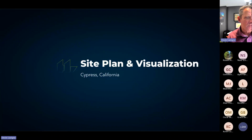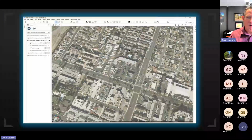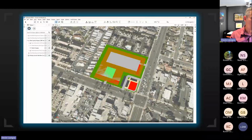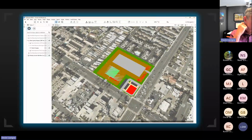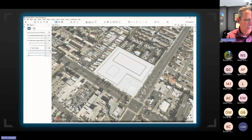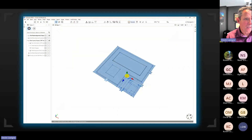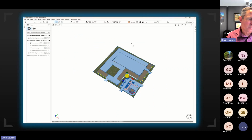So the first case study is Cypress, California. We're working with them on a housing element, and they were mandated by the state to provide about 4,000 dwelling units throughout the city. And we identified this site as a strip mall, as a site that could accommodate about 200 dwelling units. So we planned it out with SketchUp. It could have been CAD though, or Rhino, or whatever drawing tool. And then we brought it into CityEngine, where we started to drive the design.